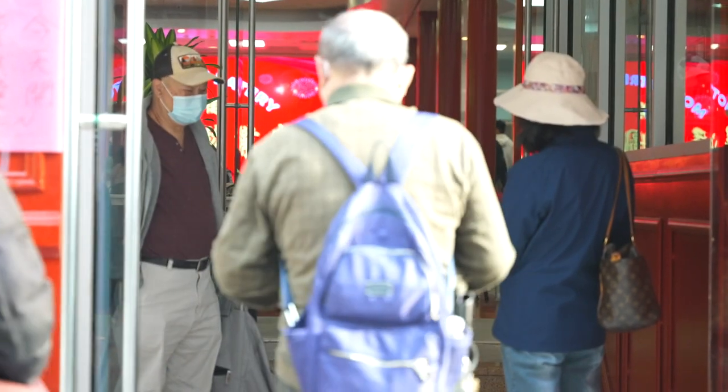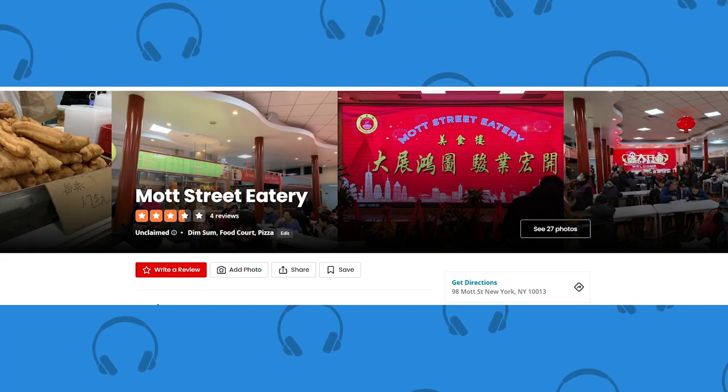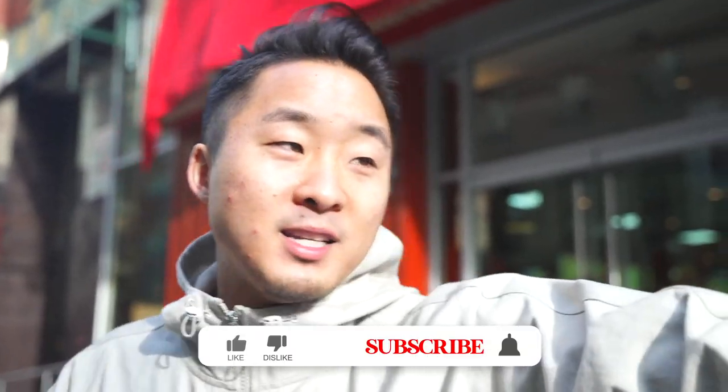Mott Street Eatery. Yes, now is it like the very new and high-end fusion eatery? No, I don't think so. I think they have some very, very affordable and cheap options. We're here with our friend Dave. Is this the first food court you've ever seen in Chinatown? No, this would be the second one, the one on Canal Street. Right. The one that's the most local, I feel.